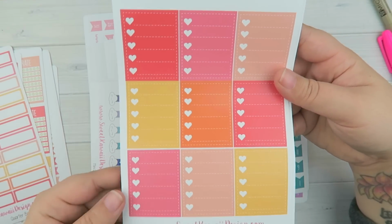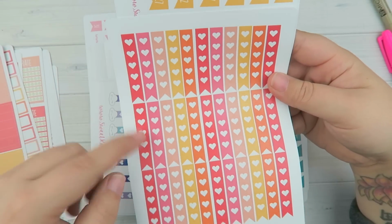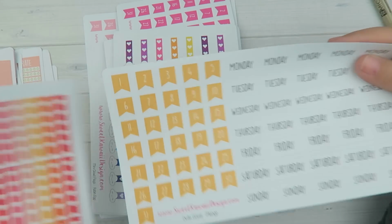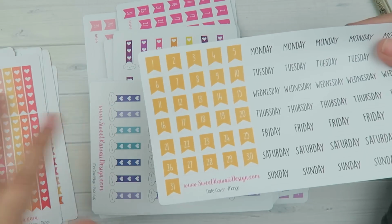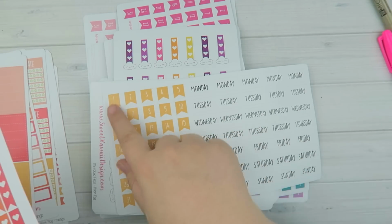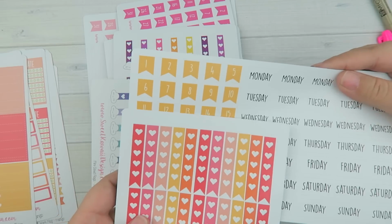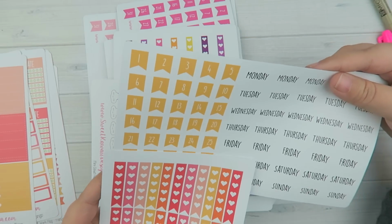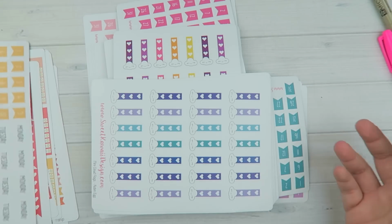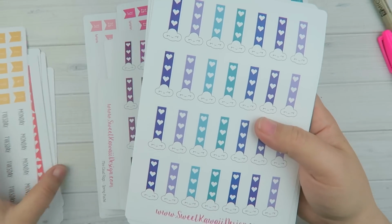And then you have your full box heart lists, your full page heart lists or heart flags, and then the date covers. I decided to just pick one pretty color from the kit. That way, if you were following the gradient of this, and the numbers didn't sync up with the days, that would really bother me. So I just decided to make it one solid color. So that's Mango.